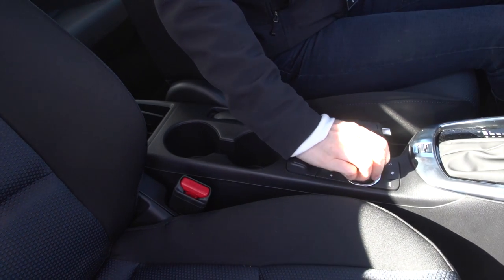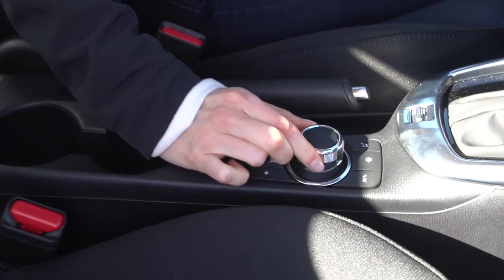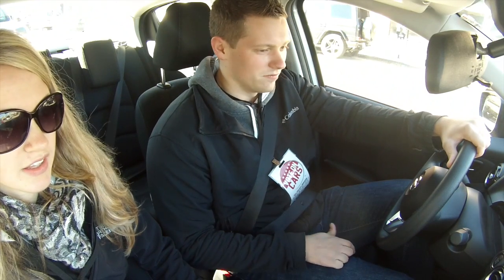Isn't that cool? Yeah. I feel like especially once you get the muscle memory down, you can almost do it without looking. That's what I was gonna say. Yeah, it's a click so you can feel it. It's not so much a touch thing. So yeah, from a driving perspective, it was definitely an impressive drive.